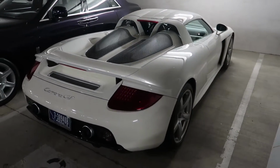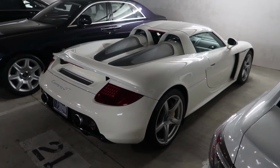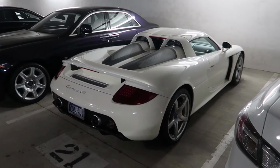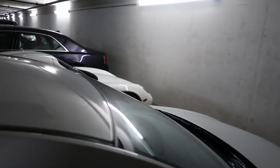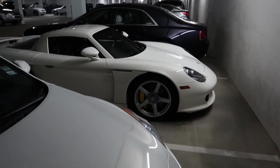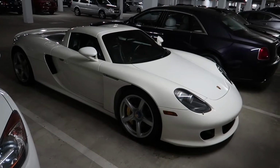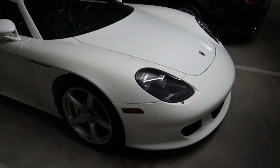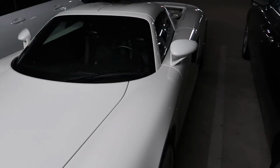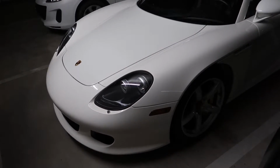We're down here in an underground parking garage, just chilling next to a Rolls Royce is the legendary V10 from Porsche, the Carrera GT. Please ignore the generator sound in the background and take it in. We've seen this car 3 or 4 times, but just seeing it out in the wild like this in its natural habitat is insane. Can't get enough.